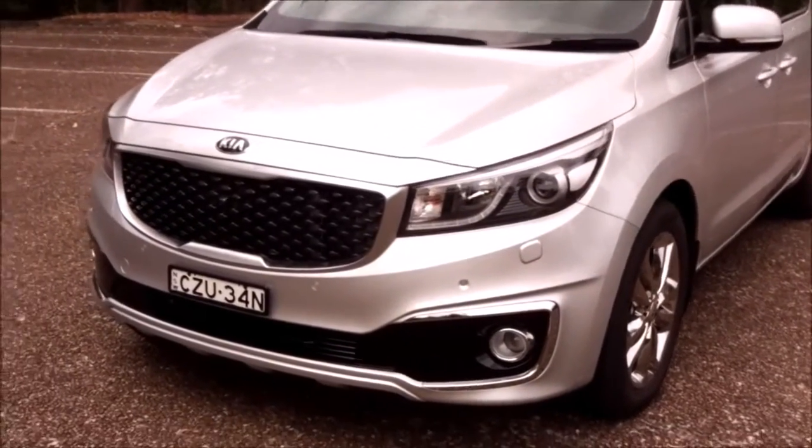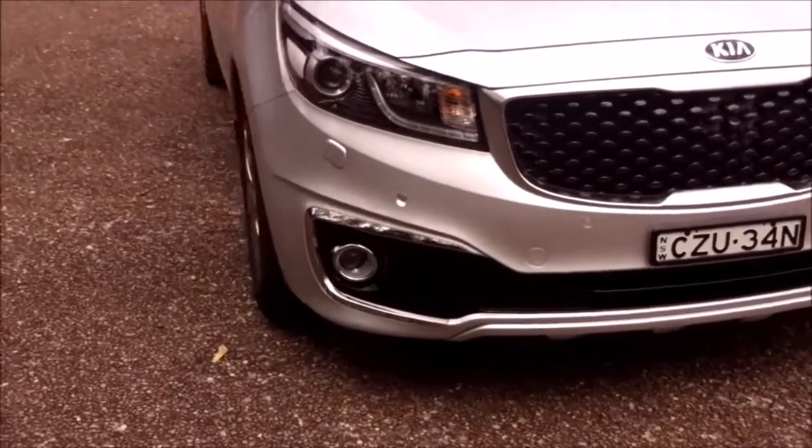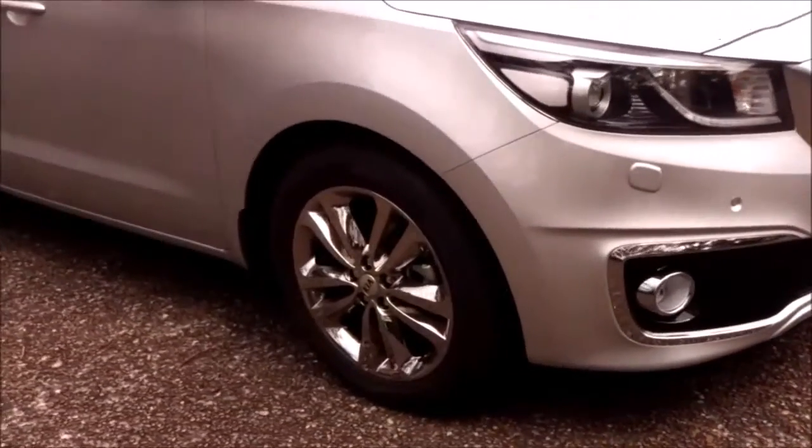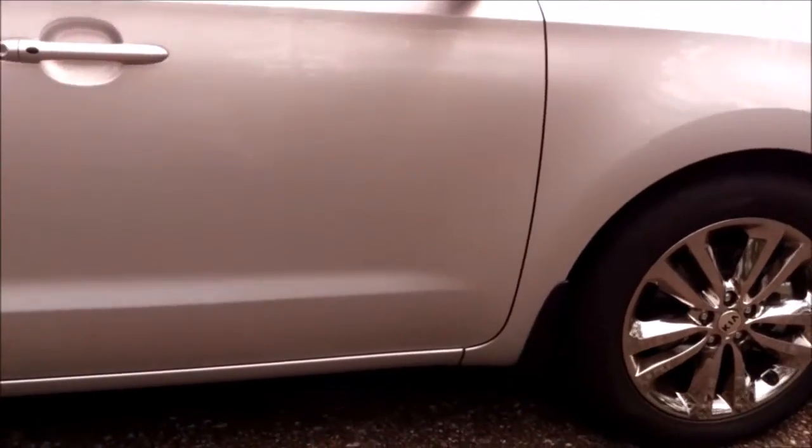Very stylish looking car with LED driving lights. The driving lights halogen down at the bottom, and in this case Kia's fitted some Kia branded chrome wheels. It really set off the silver that this car is painted in.